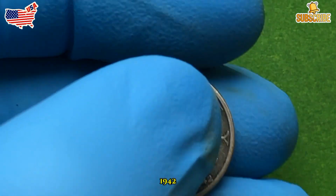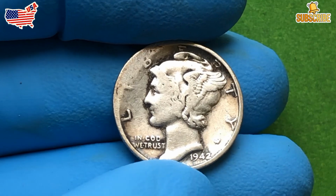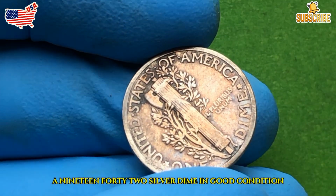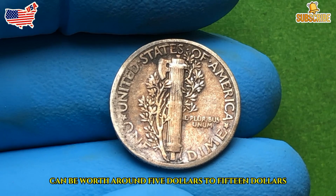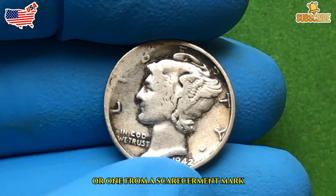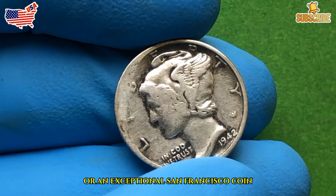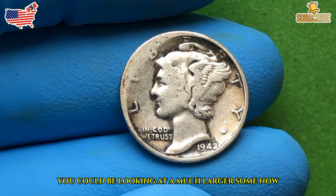dime. So, just how much can a 1942 silver dime be worth? Well, it all depends on the mint mark, condition, and whether there are any minting errors. In general, a 1942 silver dime in good condition can be worth around $5 to $15, but that's just the starting point. If you have a high-grade coin or one from a scarcer mint mark, the value could jump to $100 or more. And if you happen to have a rare mint error or an exceptional San Francisco coin in uncirculated condition, you could be looking at a much larger sum.